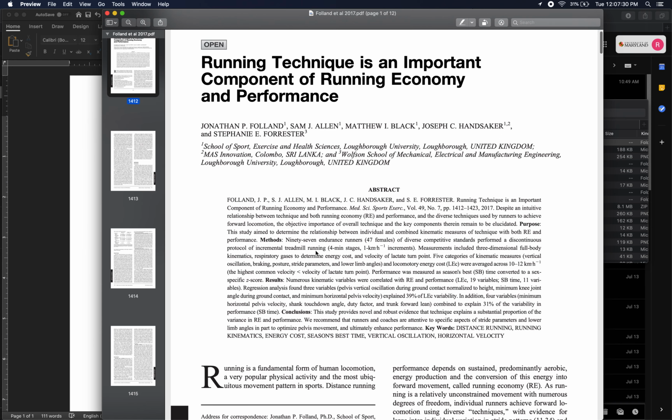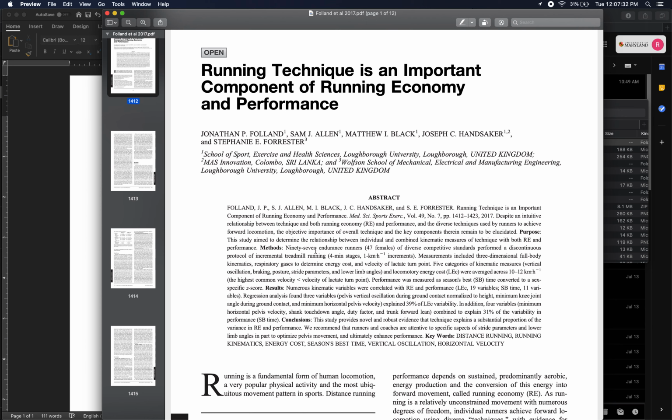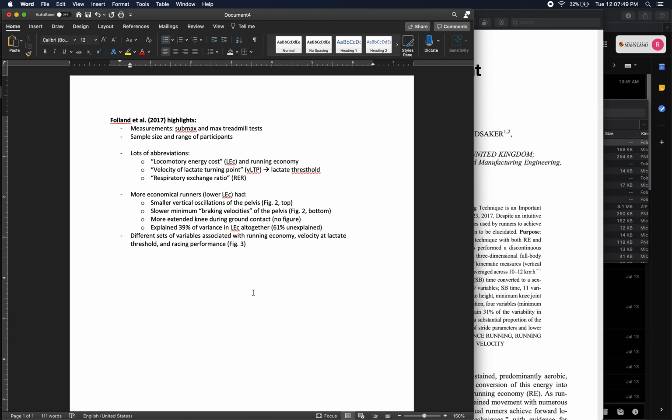This was an experiment on a variety of endurance runners of a range of skill, experience and ability, examining relationships between how they ran, their running biomechanics, and their running economy and their running performance in terms of race time. So a few things I wanted to highlight in this paper. Just for the measurements, for the protocol itself, they talk about a submax test and a max test on the treadmill. Don't worry too much about the max test.